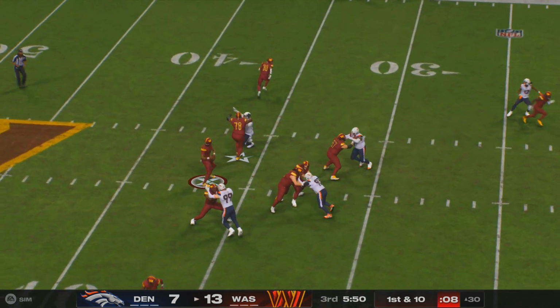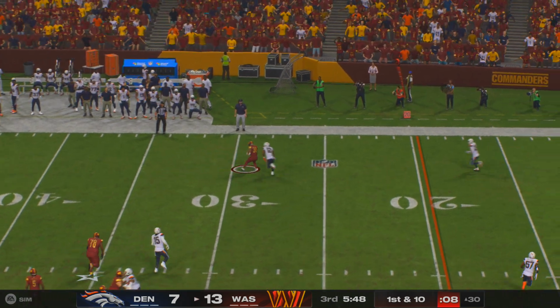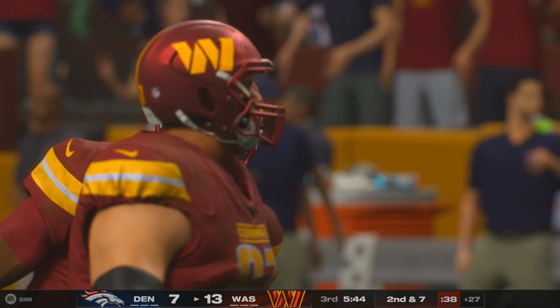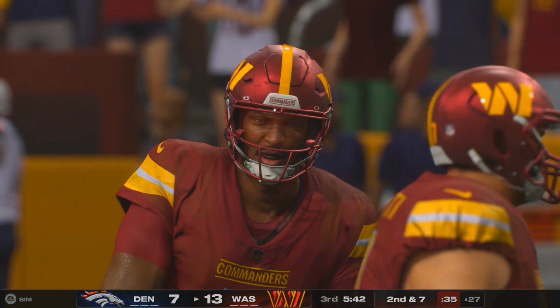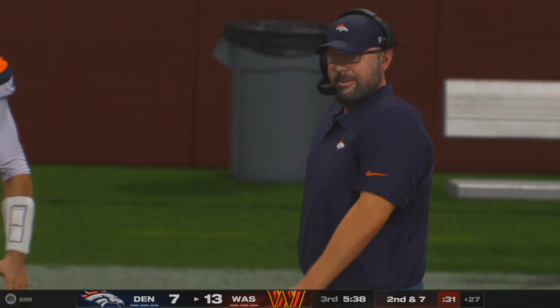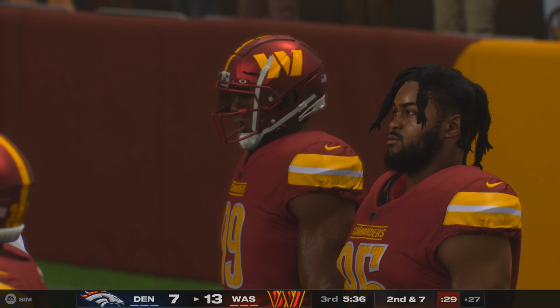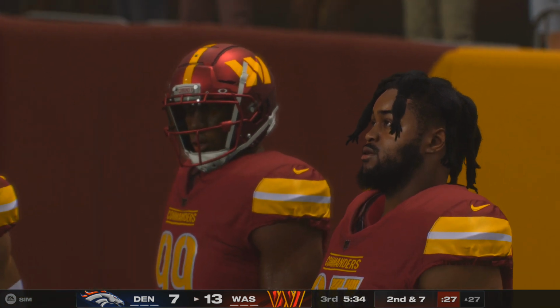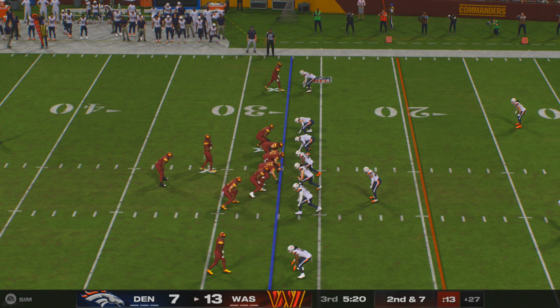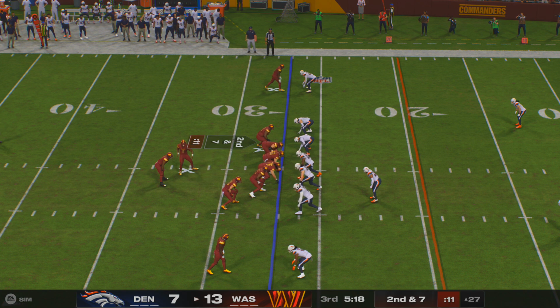Here's Daniels. He'll drop this one off to Eckler. So the completion good for just 3. And it's 2nd down. And that's a good job there by the corner. And we do talk about this a lot, that a lot of corners see their job as simply covering receivers. Tackling isn't everyone's thing. But in this case, he came up quickly and made a nice, sure tackle.